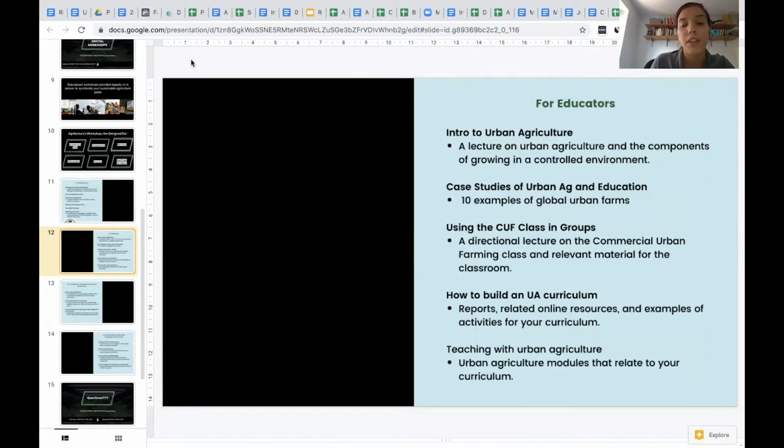So the next slide, this workshop is catered for educators as well, and the objective that we have here is figuring out a way that these modules can be integrated within your own urban ag curriculum, within a science class, within an after-school activity. And so the way we imagine doing that is, again, with an intro to urban ag lecture, similar to what I mentioned above, right? An introduction to various growing methods, figuring out what growing method is best for your project.